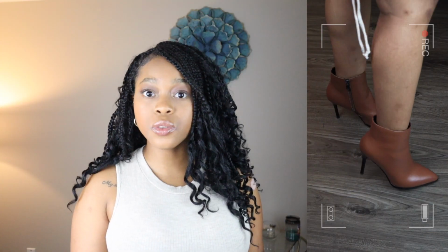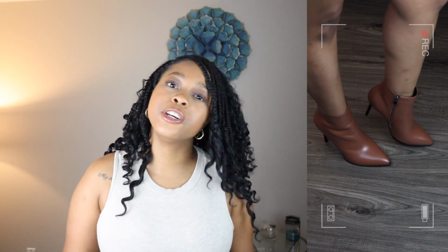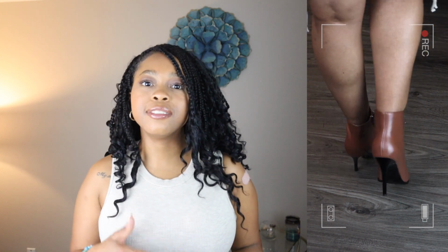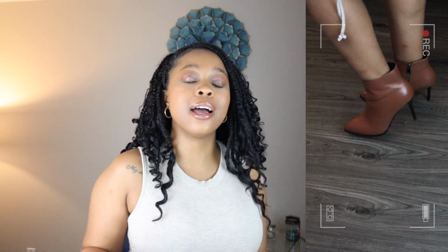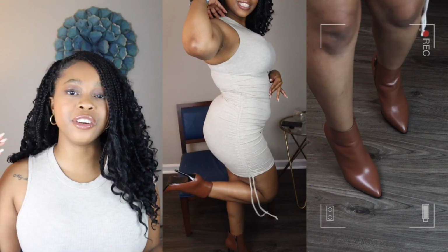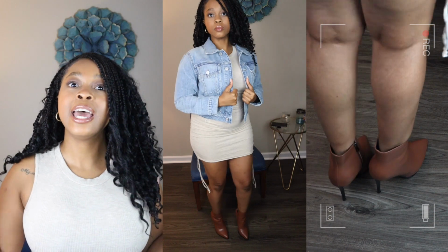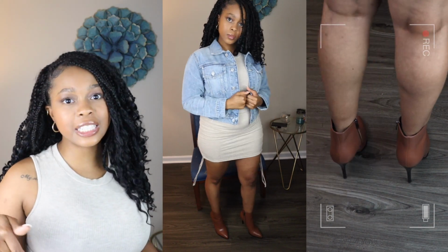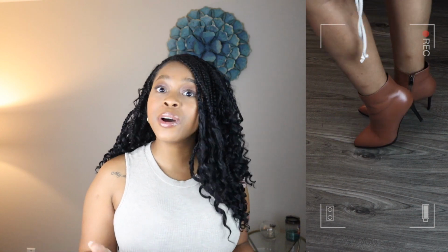I got these really super cute women's zipper ankle boots in the color brown. And unfortunately, they didn't have a 6.5, so I went with a size 7, and they honestly fit perfectly, you guys. I love these booties. And these booties are perfect to complete your fall outfit. As you guys can see, I paired them with a denim jacket and this dress. If you guys really like these shoes, they have tons of other beautiful shoes that you may want to check out. So check them out.